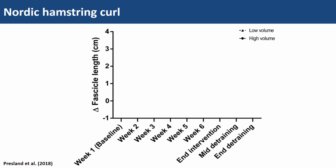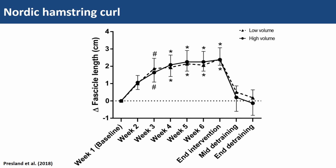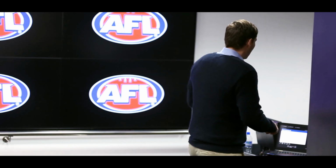So again, same figure that we've seen before. On the y-axis, we've got change in fascicle length. On the x-axis, we've got our intervention time point. So we can see that both the high volume and low volume training groups saw significant increases in fascicle length. But the really important thing to note is that there was absolutely no difference in terms of the magnitude of these adaptations between those two groups. So low volume was as effective as high volume in driving those adaptations and maintaining them as well. But again, interestingly, with the removal of that eccentric stimulus, all adaptations were lost in as little as 2 weeks.